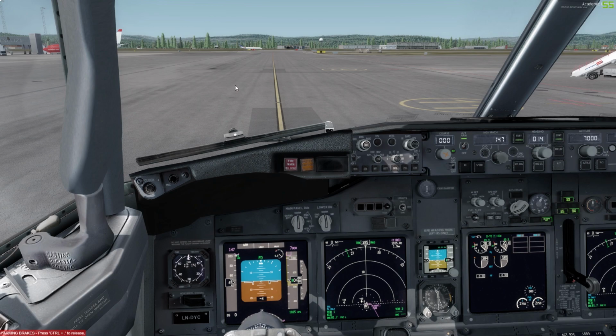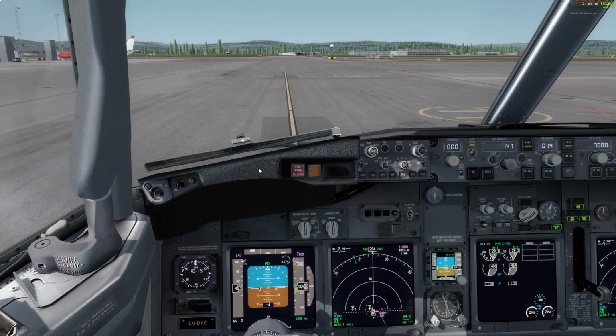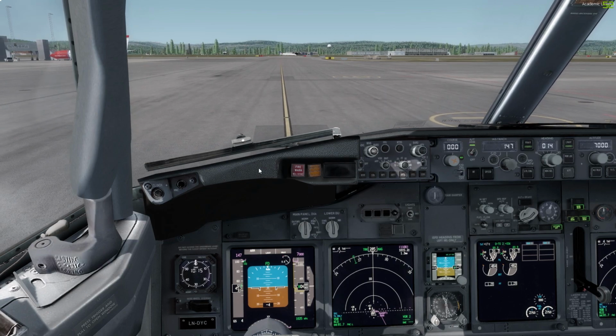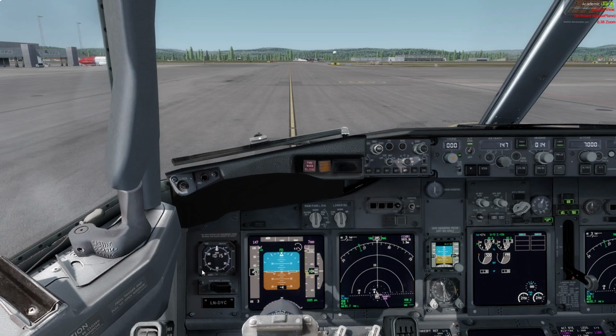And now making preparations to taxi to one, I think it's one right we're taxiing to today. So increase of the throttle and just jostle it about. Quick brakes, make sure our brakes are working. And start the clock.